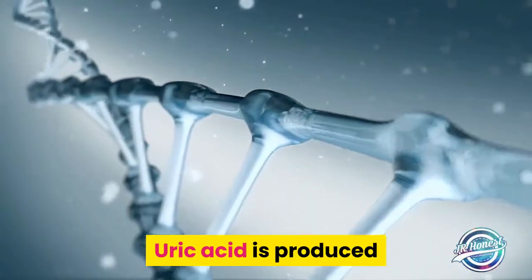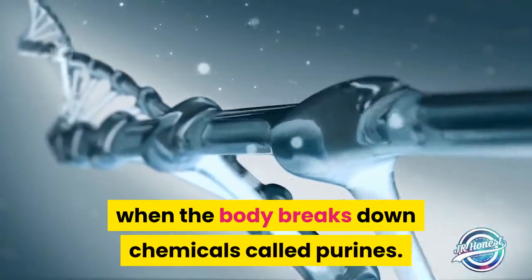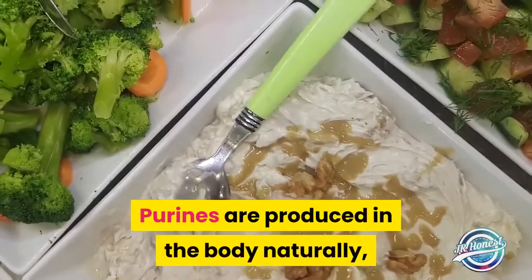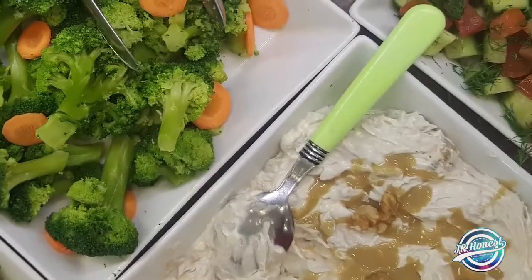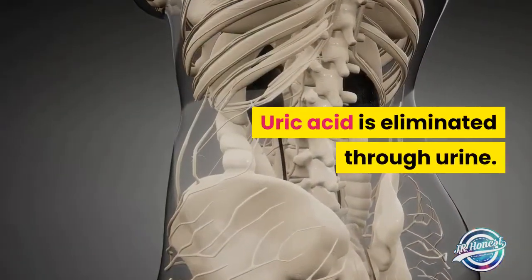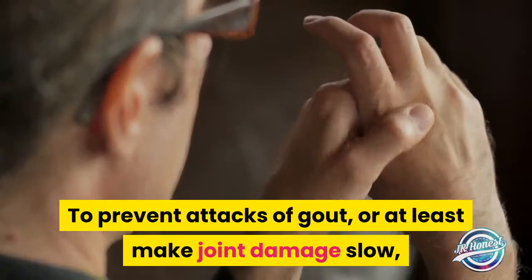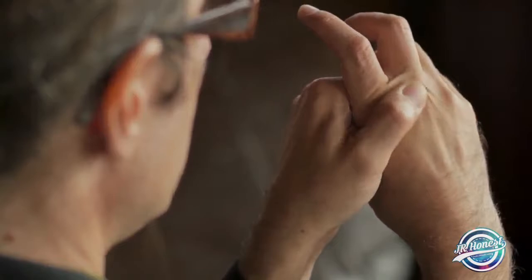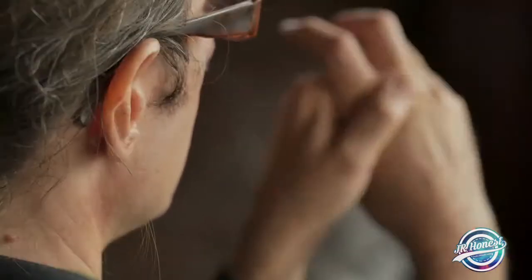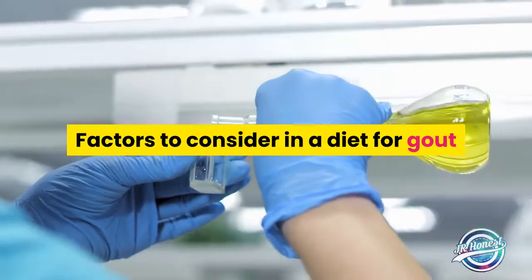Uric acid is produced when the body breaks down chemicals called purines. Purines are produced in the body naturally, but they are also found in certain foods. Uric acid is eliminated through urine. To prevent attacks of gout, or at least make joint damage slow, you can turn to certain foods as a method to reduce high levels of uric acid in the body. Factors to consider in a diet for gout.